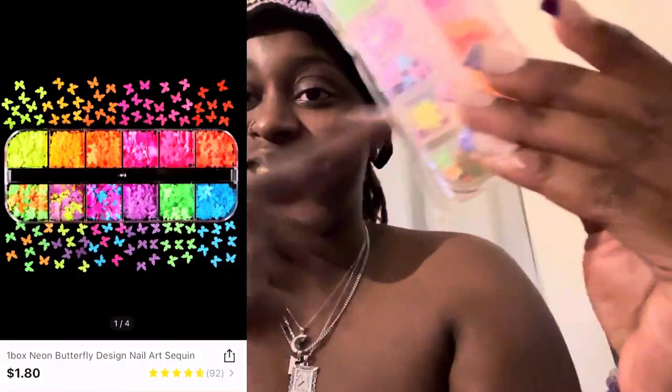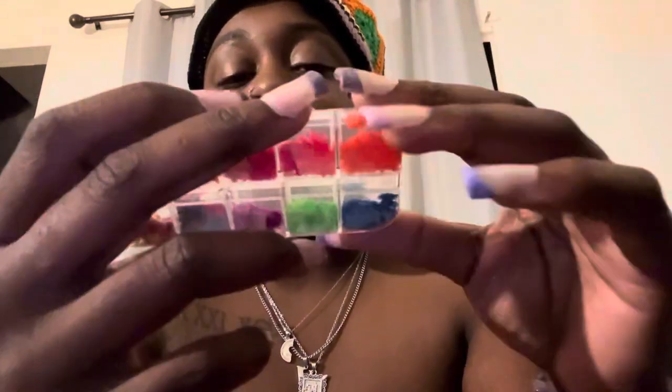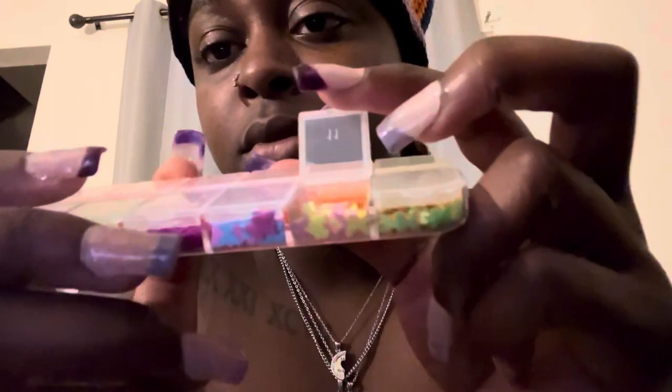Next item, we got something really cute. We got butterflies. These are legit, you know? I won't rip you out of the plastic because you're not a plastic ripper. Let me just show y'all one. Why is it not opening? Oh, one of them is open. Let me take one out. And there's a bunch of different colors.